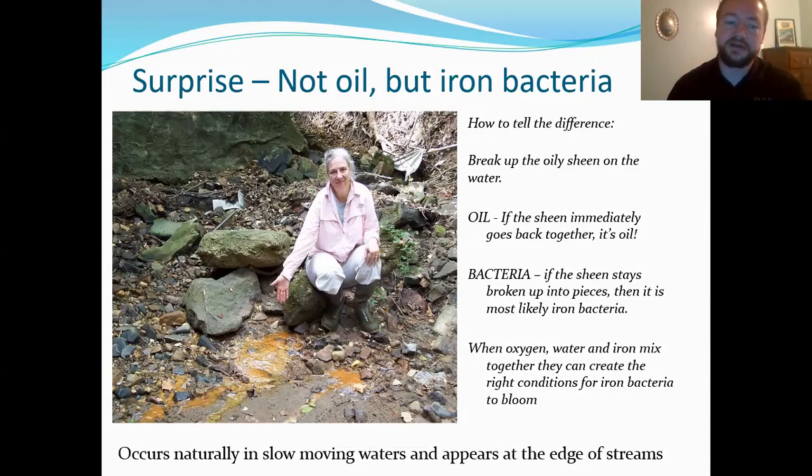So a quick way to differentiate these is maybe take a stick or a small rock, and if you break up that sheen, if it stays broken up and kind of floats off in different sections, it is most likely iron bacteria. But if it immediately recongeals into one smooth sheen, it is likely oil. So that would be something you want to report.